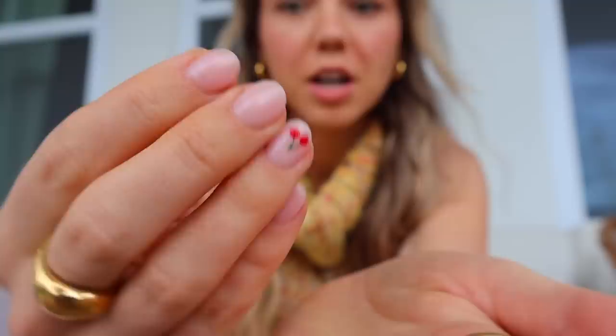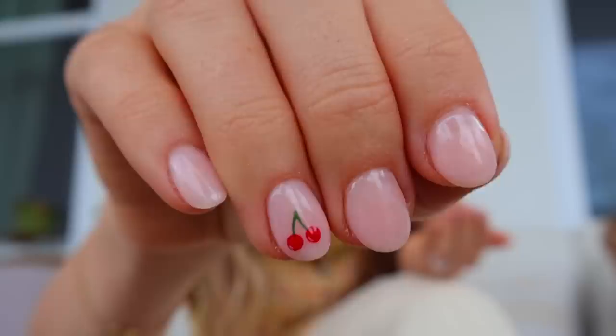They're so interesting looking. Oh, also I forgot to show you, I got my nails painted yesterday and I'm very excited about them. Little bubble, what is it called? Bubble Bath by OPI. And then a little cherry on the ring finger. So sweet.